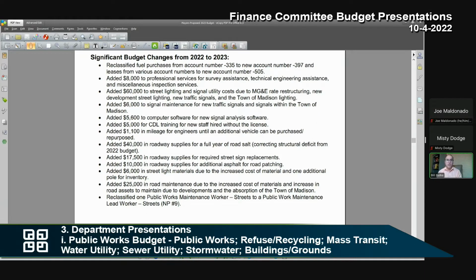We added $6,000 for street light maintenance materials due to the increased cost of materials. Poles, steel, et cetera, are all going up in cost. And so we increased our cost for that account.